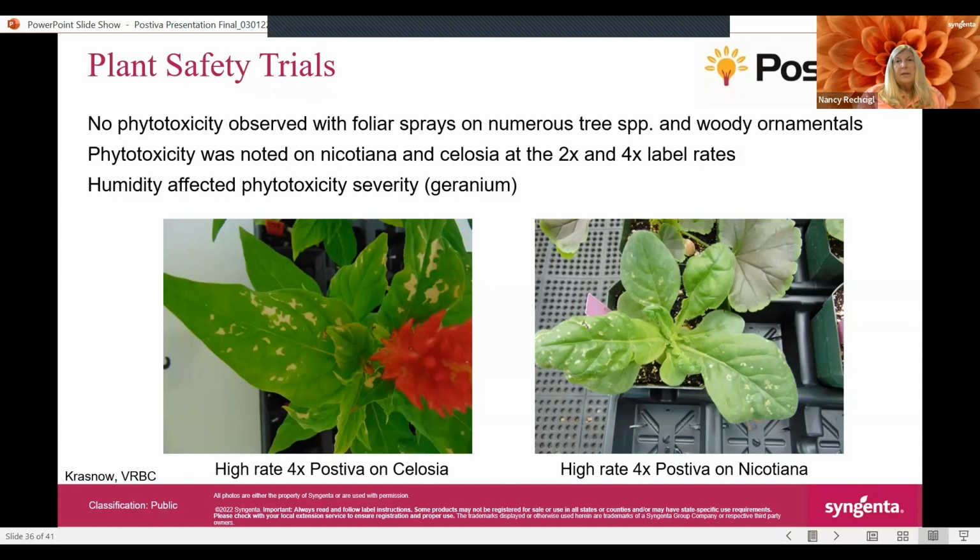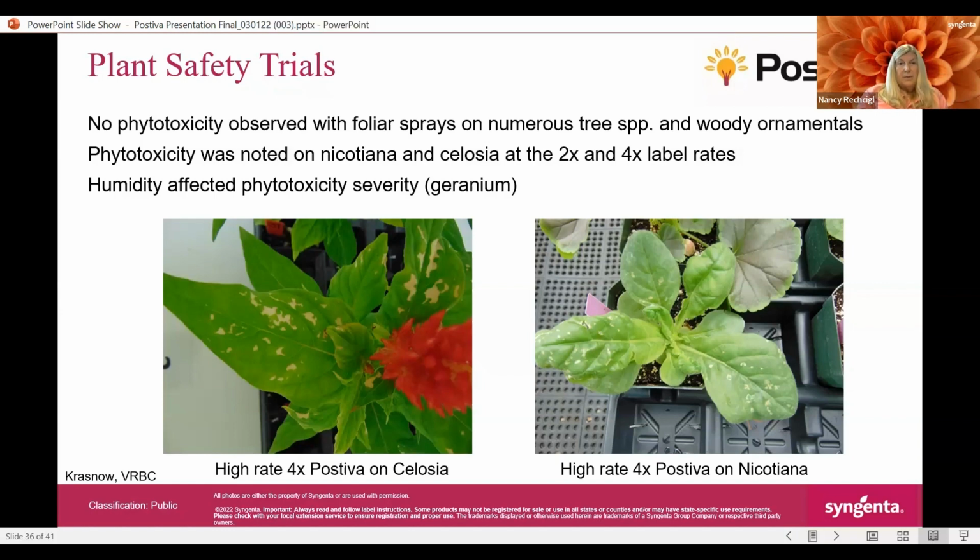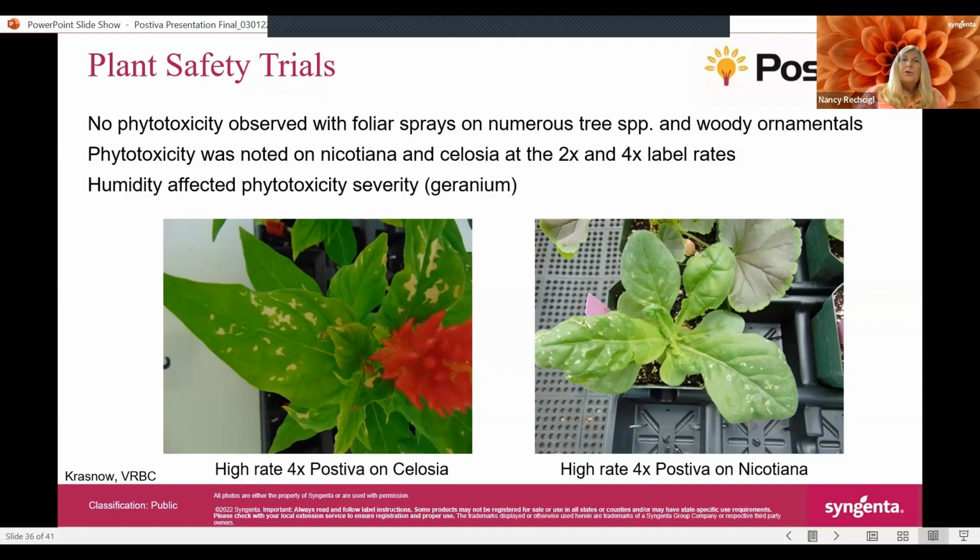What we do is typically with a 1X, we take the highest rate of the fungicide, and then we do a 1X, a 2X, and a 4X. This is a picture of the 4X because it had the most damage. This is 112 ounces of Postiva. You will never use it at that rate unless you, by mistake, don't measure correctly.